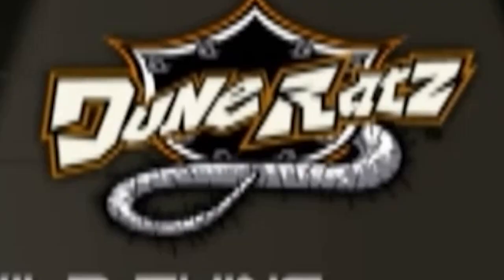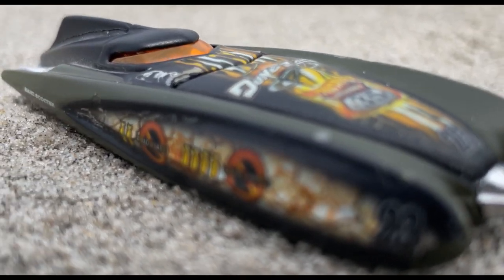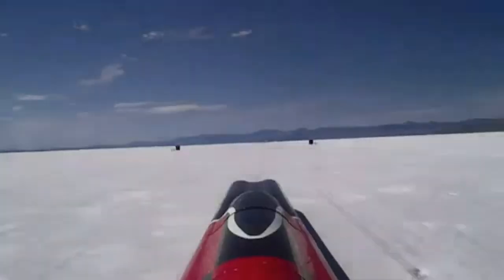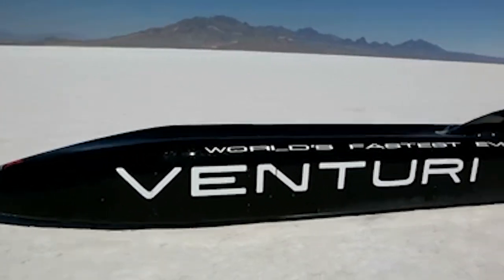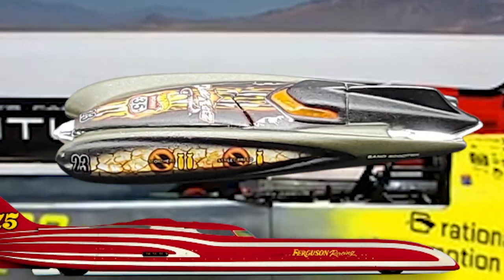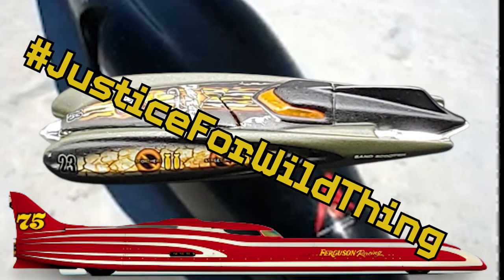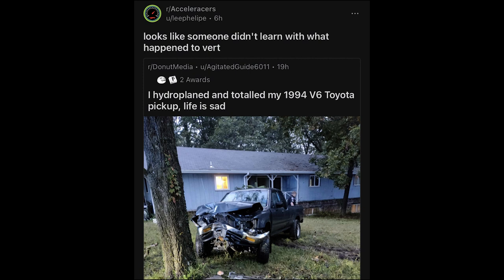Dune Rats. Wild Thing is based on the typical salt flat racers you would see at the Bonneville Salt Flats in Utah. The Bonneville Salt Flats, if you didn't know, is basically a long extended strip of desert which is completely flat, and it attracts a lot of speed demons. The design was never meant for production and only as a design challenge for Toyota's designers. Yeah, Wild Thing makes a bit more sense now, doesn't it? Hashtag justice for Wild Thing. Let's get it trending on r/acceleracers. Or don't.